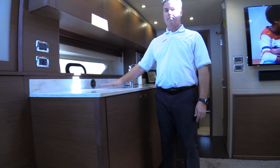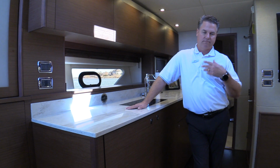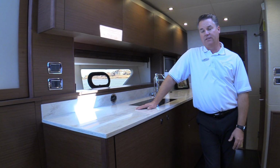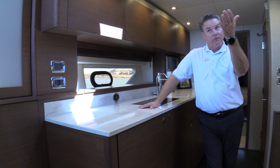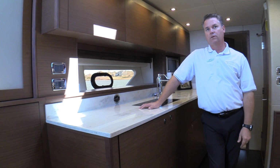Great boat. If you're looking for a big boat, a diesel boat, a boat that you can put in the lake or the oceans and run for thousands and thousands of hours, this boat is it. A lot of outdoor space, a lot of private family indoor area too.